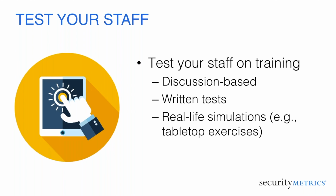Or you could even do some fun ones, or some real life simulations. So you might engage somebody to do a phishing attempt on your staff and see how many actually click on that and open you up to it after they've been trained. Fifth, everything else. So all the things.